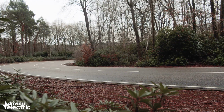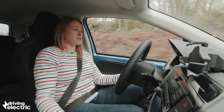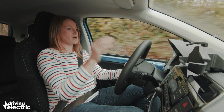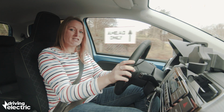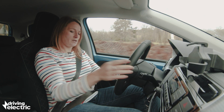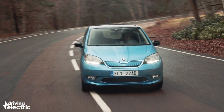Brake regen too is very good, so you have got one pedal driving when you're in town if you want it, and you access that just by pulling the gear lever back into B, and then you get the highest level of brake regen. I wouldn't say it's as strong as it is in the Nissan Leaf, but as long as you're looking way up the road and judging things well, it bleeds in smoothly and is easy to judge, so you can get away without using the brake pedal at all.